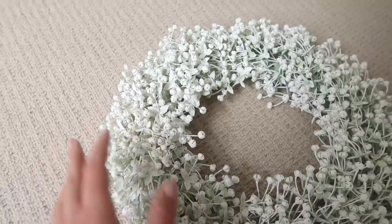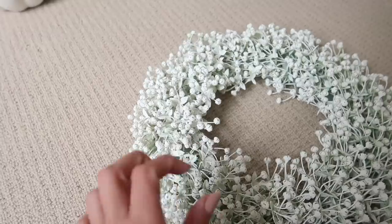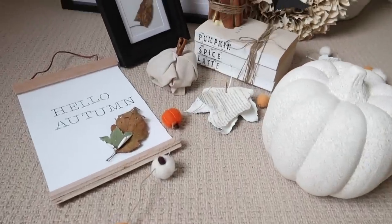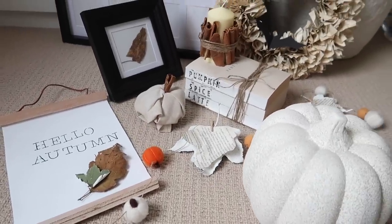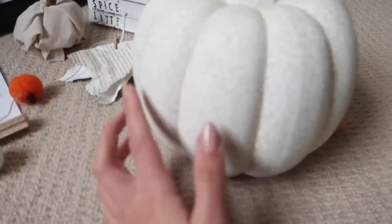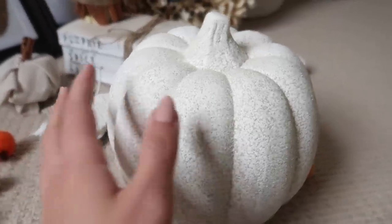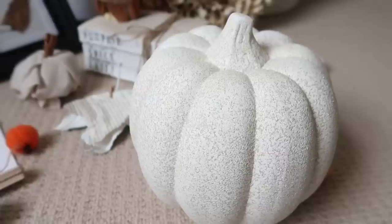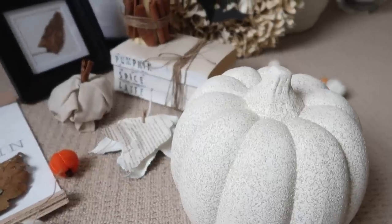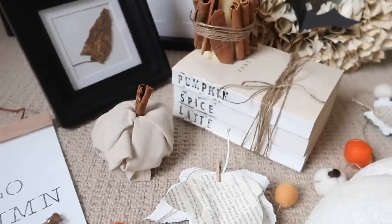What do we think? It definitely looks more like my White Company dried linium wreath. However, that green is definitely, I feel, more spring. Whereas these tones here are far warmer and far more my style, at least, anyway. This is just with one coat. I feel like if you were to go in with a second coat of the Rust-Oleum Stone Paint, you'd get even more of that texture coming through. But I quite like it just with the one, personally, so it's a little more understated. And then I'm really loving those books.